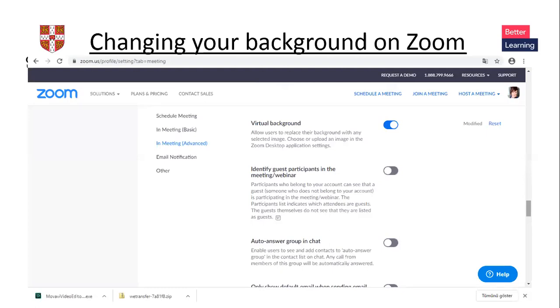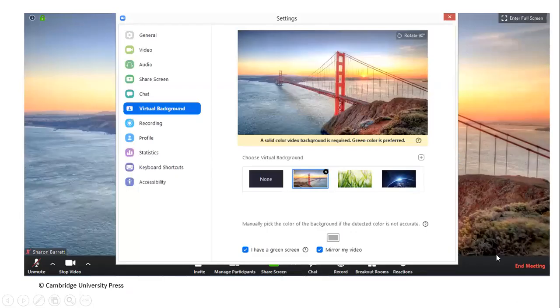Changing your background on Zoom. Again, in our main settings on the website, we need to make sure our virtual background is open here. So we need to click that on. It opens up this window here for our virtual background in our platform. There's a little video icon here. If we click on this, it brings us straight to this page, and we scroll down to the virtual background.